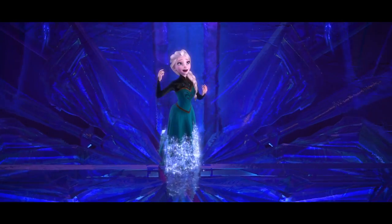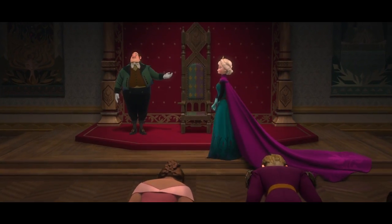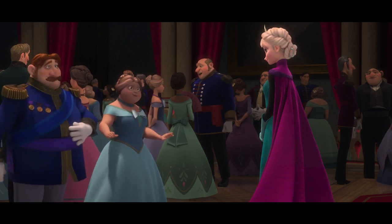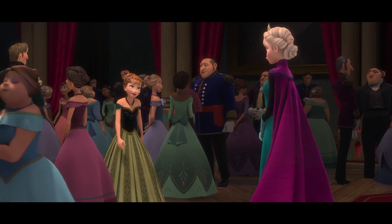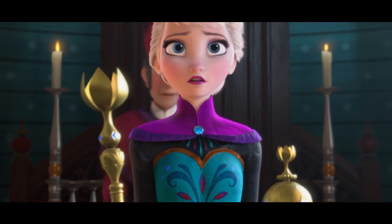Before she dons the iconic icy dress we're all familiar with, Elsa spends the early parts of the movie in her royal outfit, which features a much more conservative look and a greater color palette. It's the choice of color that becomes incredibly important to the character later on. In many monarchies, the color purple is often chosen to represent royalty.